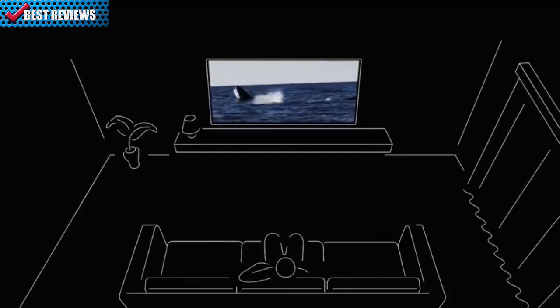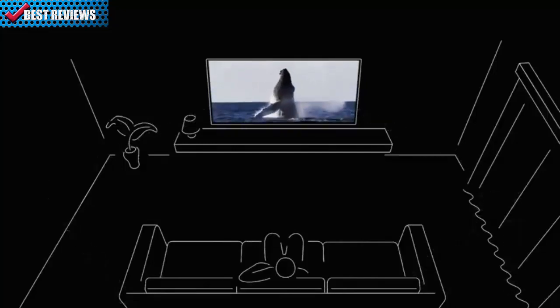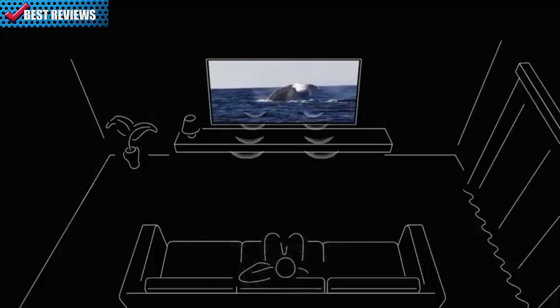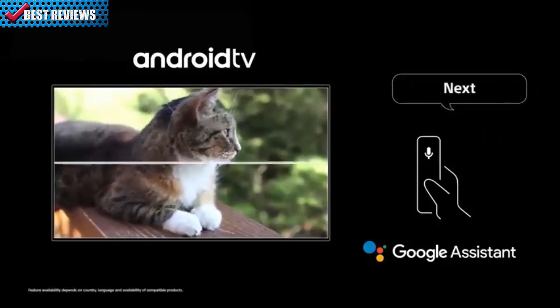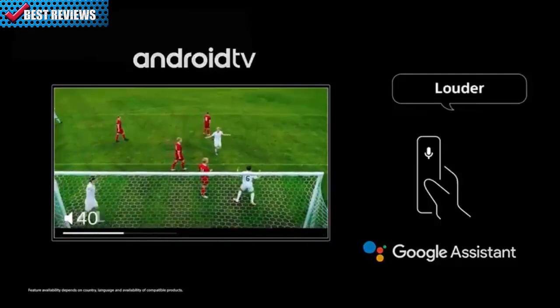This technology can even detect objects in the room, such as curtains and furniture that may absorb or reflect sound, fine-tuning the acoustics so your sound isn't compromised. Finally, with a high-performance chipset, Sony's Android TV gives you fast, effortless access to all your favorite content. We've built a microphone into the remote control, and with Google Assistant, you can control your TV, smart home, and find new entertainment using your voice.